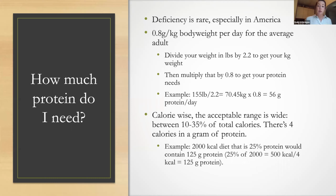So a 155-pound person is about 70.45 kilograms times 0.8. That's about 56 grams of protein a day, which when you think about it, really isn't that much. So it's really not something that you need to worry about too much, especially in America where we have a really meat heavy diet. Consuming excess protein doesn't magically build muscle. It doesn't do anything magic. Excess protein isn't stored in our body.